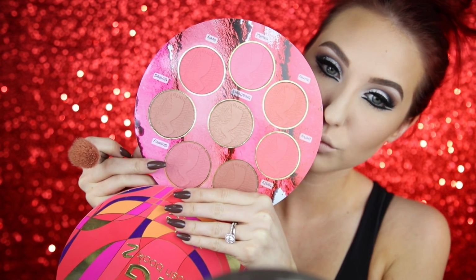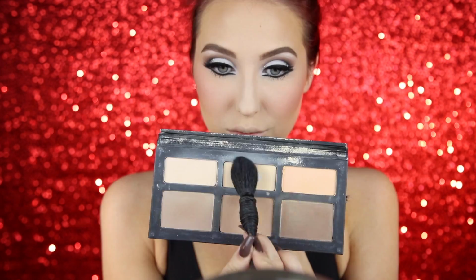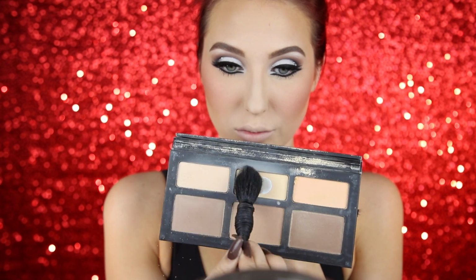I'm going to grab this big old book of blushes from Tarte and use one of those rosy mauve blushes and just pack that all over my cheek area, literally all over, as you can see, kind of blending in my contour everywhere. I don't want it to be too perfect or too precise because that's not very Cruella de Vil.